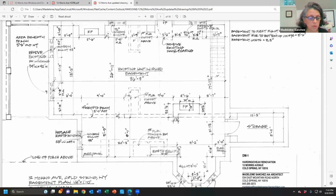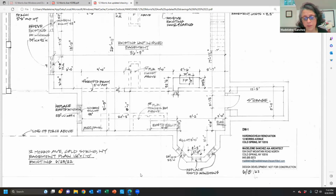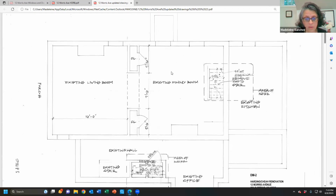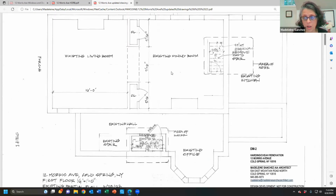This is another double hung window that faces the front, but it's underneath the stairs, so you don't see it from the front. This is that bay window, the three windows that we'll be replacing there. And then on the north side, those two windows that are along the driveway, that's that flight of steps that goes down with the door that we will be removing and replacing there. This is the first floor, but we're not doing any work that involves the first floor.